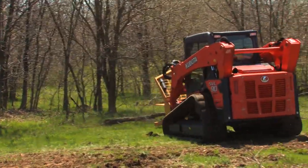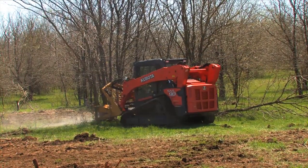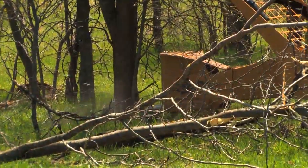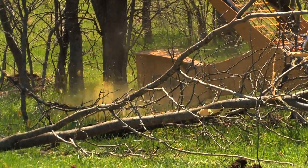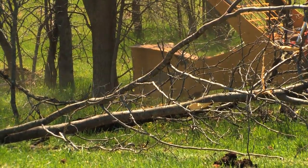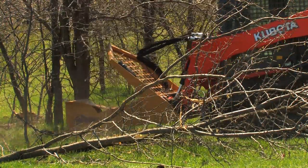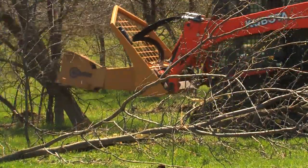So that's the fastest thing we've seen so far. Look at those big chips come out of it. It's just big old huge. Watch out for the shrapnel. There you go.